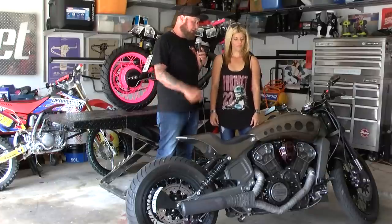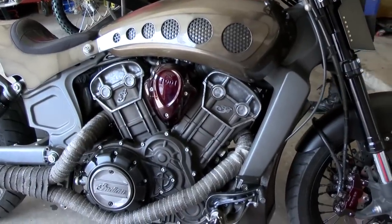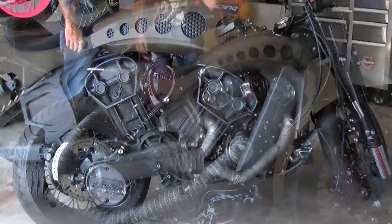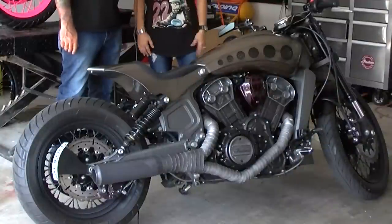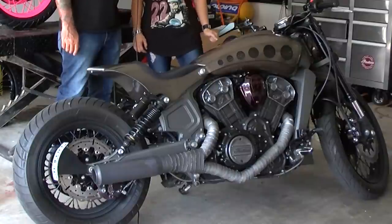That's awesome. I checked this thing out at Rot Rally. Speaking of your powder coating, you did a lot of the stuff on this? The powder coating is all mine. There's no paint on this bike whatsoever, so everything that you see is powder coat. And the bike itself is a 2015 Indian Scout.